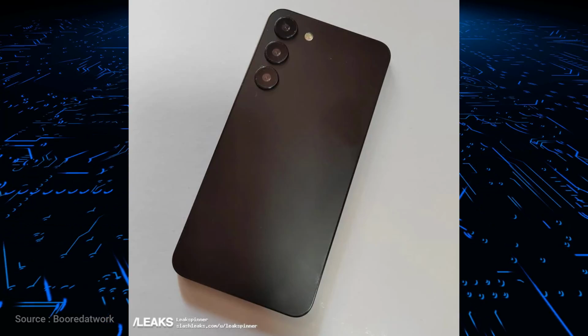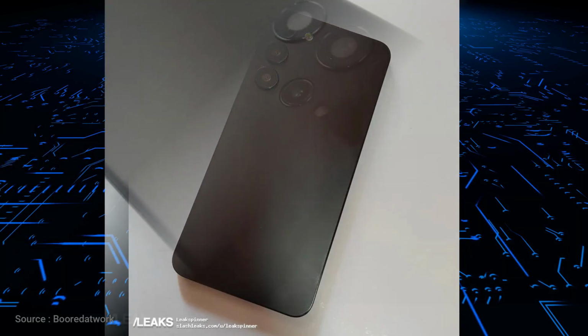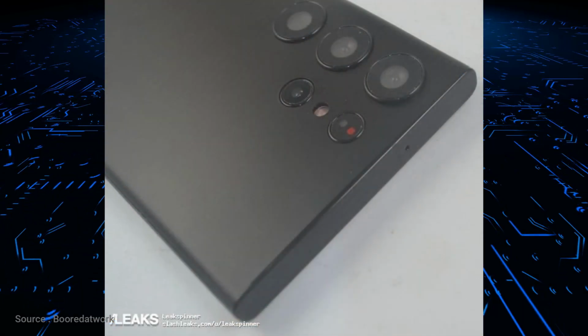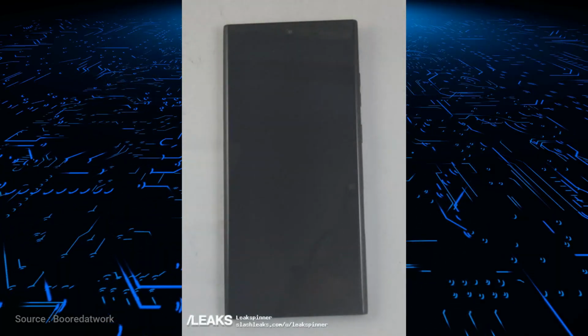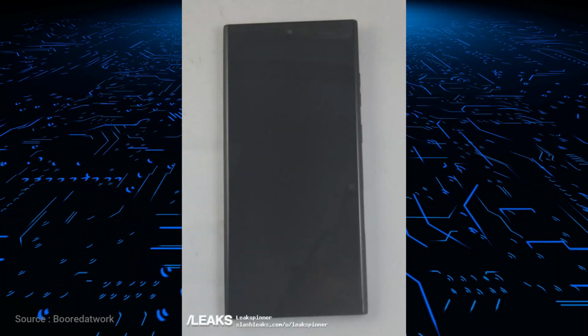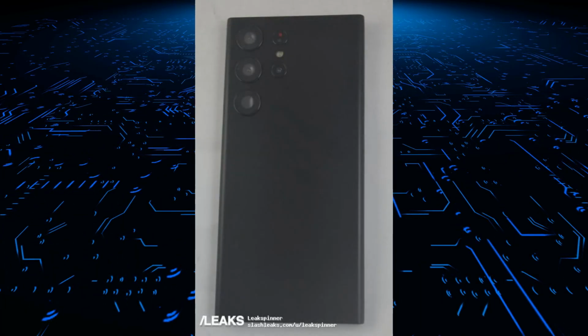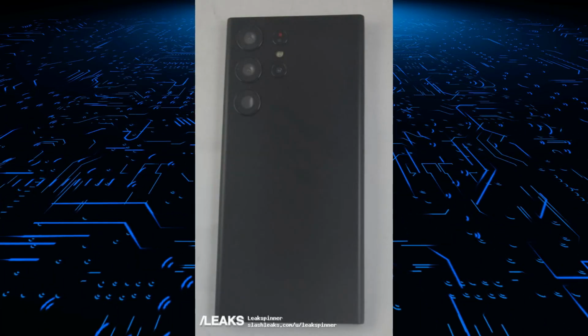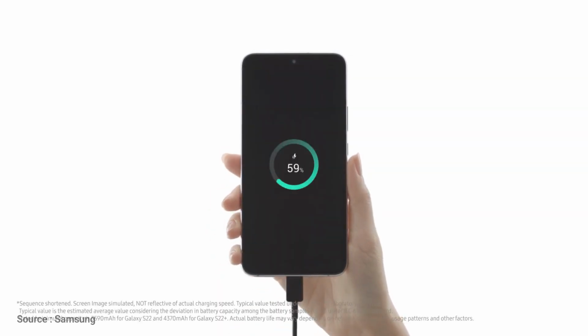As expected, Samsung's flagship mobile is set to have top-of-the-line specifications. The Galaxy S23 Ultra's specifications were recently leaked as well. That reveals a 6.8-inch screen, the same as the Galaxy S22 Ultra, a Snapdragon 8 Generation 2 CPU, 12GB RAM, up to 1TB of storage, and 5000 mAh battery capacity.